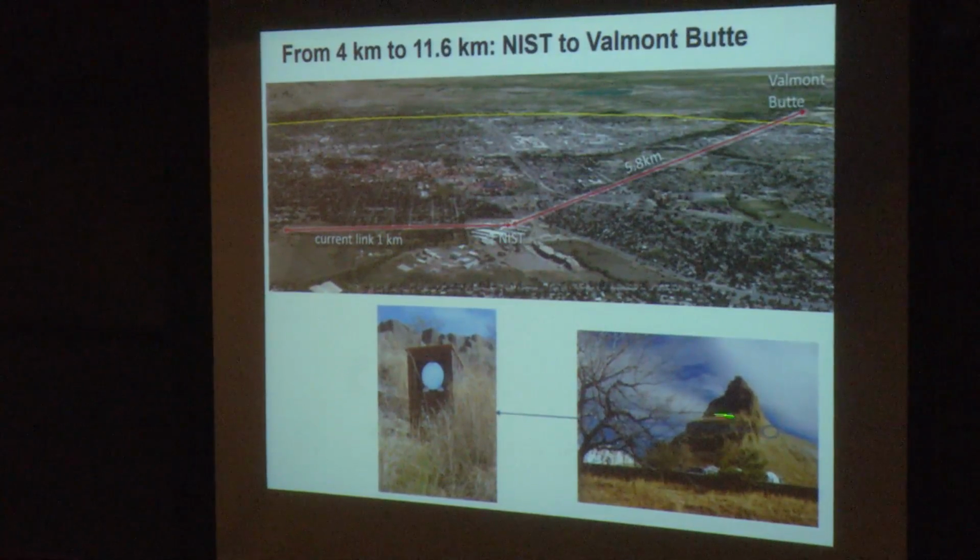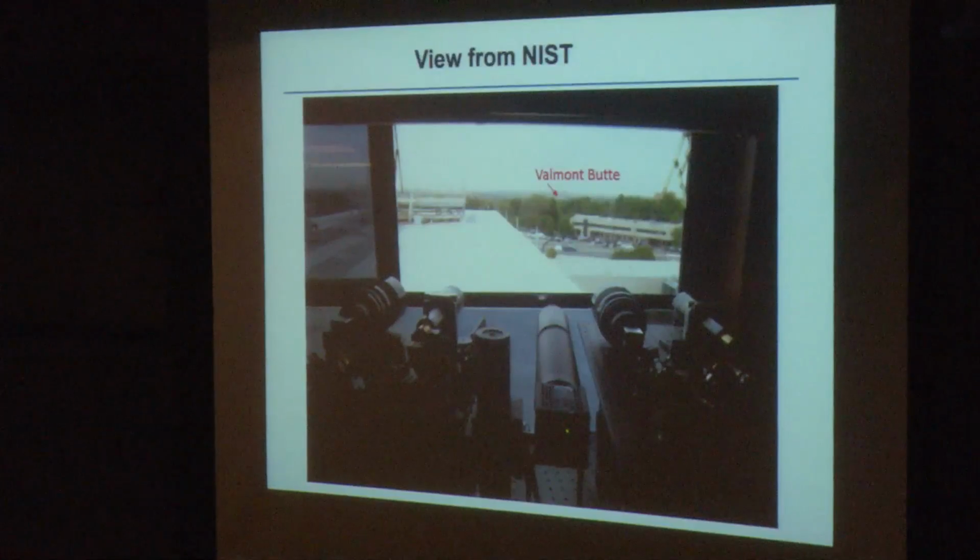There's Valmont Butte, which is sort of near the dump, and there's a trail up here, and we walked up and put a mirror up here, and a camouflage mirror that points back at NIST. And if you look, so now we're coming out of the top of NIST, and we send light out. Again, the two terminals are actually further apart. And it goes out to Valmont Butte in the distance and comes back.